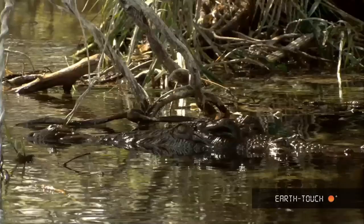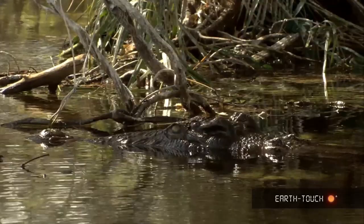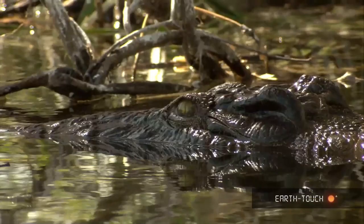There were several crocs that came to the heronry, the biggest being just over 3 meters. It's quite a large croc to focus primarily on catching birds around this heronry.